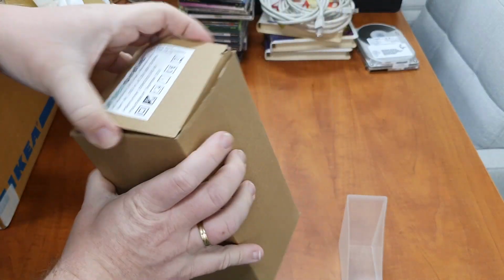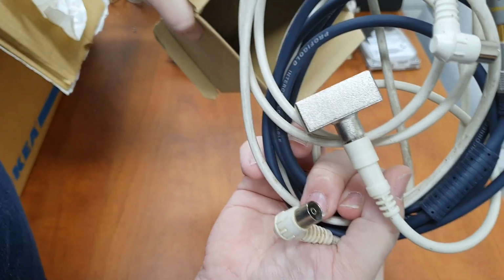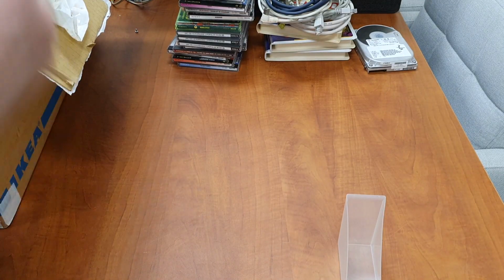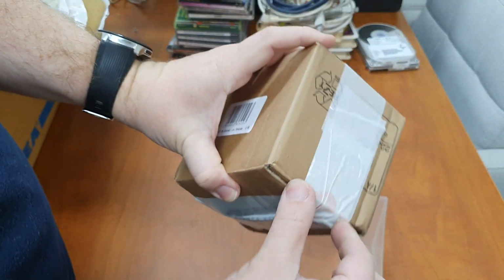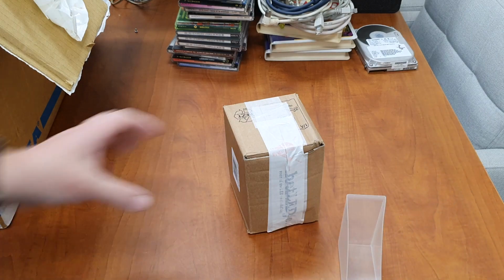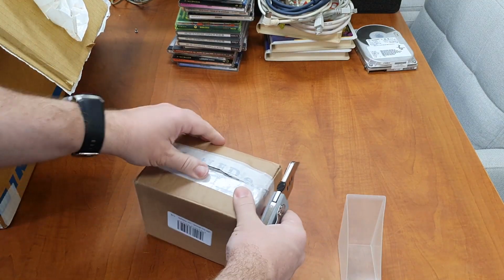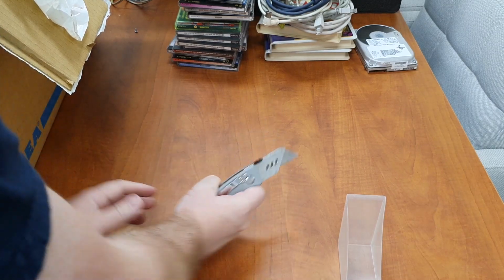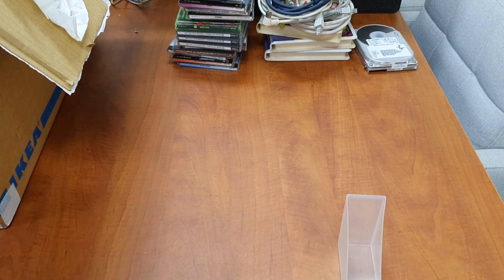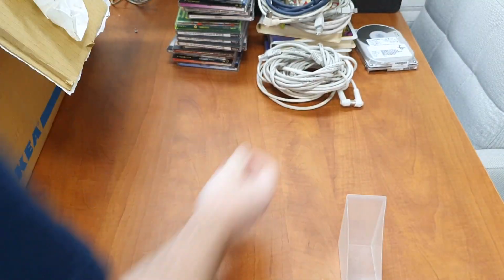Another random box with cables. TV cables and stuff. This one is sealed. Let's get a cutting device. A knife. And it falls down, but it doesn't matter because there are cables. Network cables, TV cables. Sure, we'll take it.